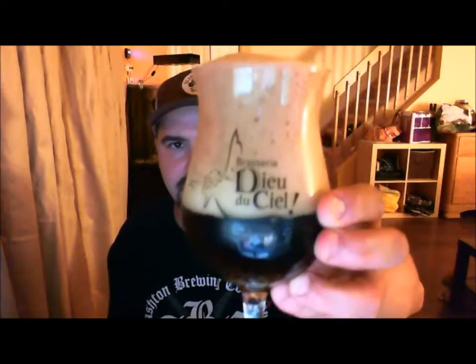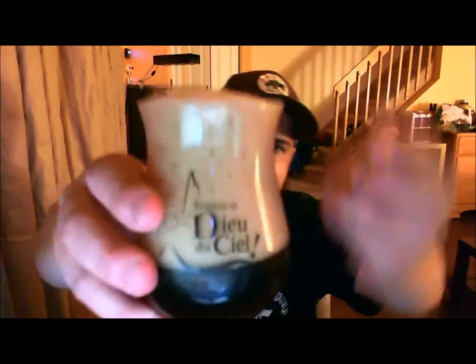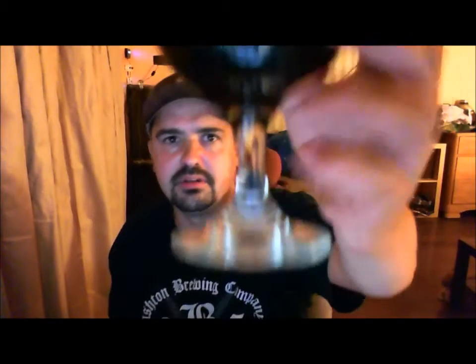Alright, so we got a little bit of head there, eh? Anyways, nice carbonation. The head's kind of a beigey, pink, kind of browny color. The beer is really dark. I can't see through it, but the lighting is dark in the living room, so.